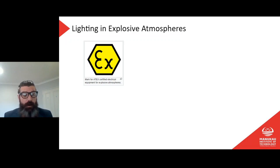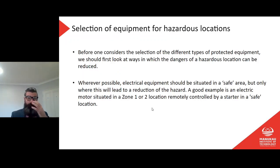Today we're going to talk about lighting in explosive atmospheres. We have done a previous module on explosive atmospheres, hazardous work in hazardous locations, and we've covered that in some detail. Today's presentation ostensibly is more focused on lighting in explosive atmospheres. So let's have a look.